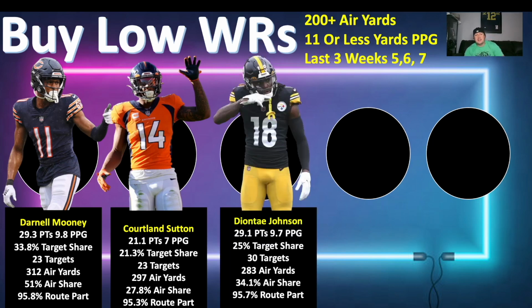Next guy we're going to talk about is Diontae Johnson. And again, we're seeing guys here, and it's a trend. This is a big trend. We're seeing guys getting a large share of the offense, lots of workload, but quarterback play, offensive volume, efficiency, things at play that may not even be the wide receiver's fault could impact their production. And that's just what happens here. And we got a guy here with Diontae Johnson, 29.1 points in 3 games, 9.7 PPR points per game in the last 3 weeks, but a 25% target share, 30 targets, 283 air yards, a 34.1% share of the air yards, and a 95.7% route participation rate.